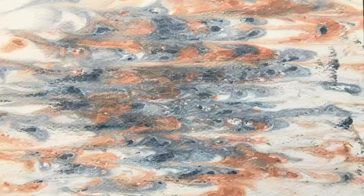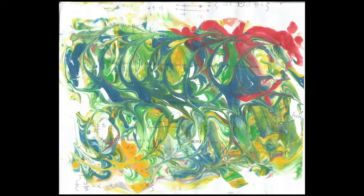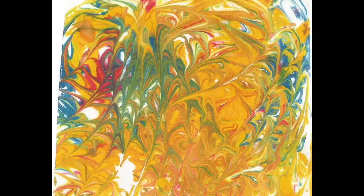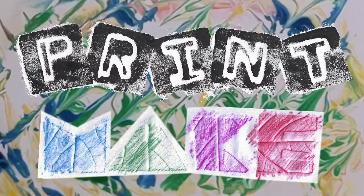Thanks for sharing, everyone. Way to use what you had on hand to create beautiful prints. Hopefully you are feeling inspired from all of these awesome examples. Now it's your turn. It's time to print make.